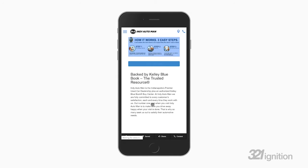Okay, and on the mobile screen, that iframe disappears and it's just a button, which is actually the words "value your trade" also in blue. So it's blue on blue. You can't even see what it says on that unless you have really good eyesight. And then when you click on it, again, it takes you off the website.